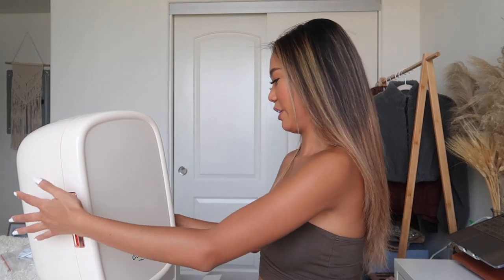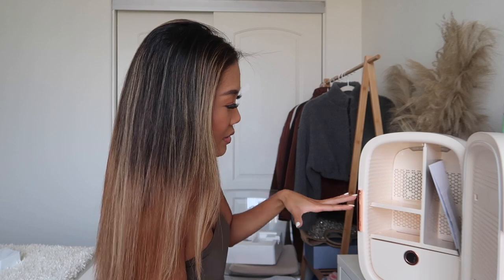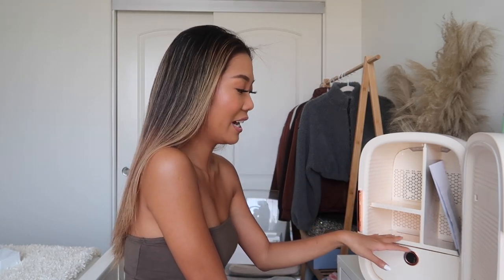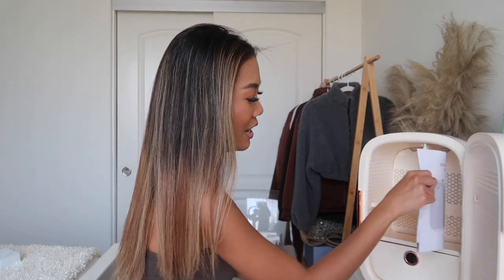This is definitely bigger than my old one. I'm literally so freaking excited. Skincare is an investment. And I'm gonna expense this. Don't you worry, I'm gonna expense this. Here we go. And I like how this one has compartments, because with the other one my issue was I was literally stacking all of my skincare. So every time I needed to use the bottom one, I would have to take out everything.